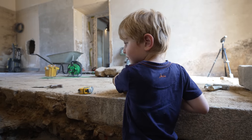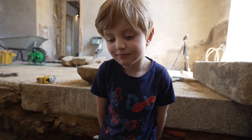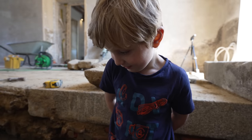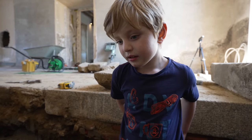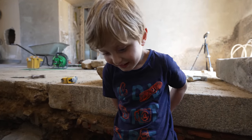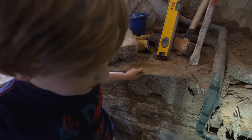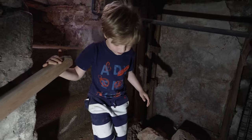What should we do now? Ernest wants to go in the basement. What do you think's down there, Ernest? Nothing, exactly. There is nothing down there. But while I was working, you did say that there was a monster down there, and I said, no, there isn't. So shall we go and have a look? Okay, come on then. Right, let Daddy go first. You okay? Just watch that pile of rocks.